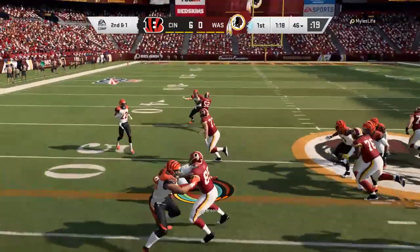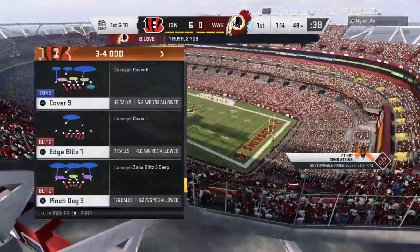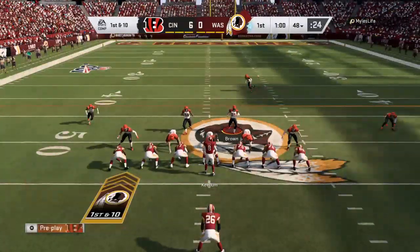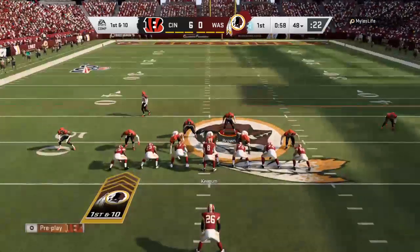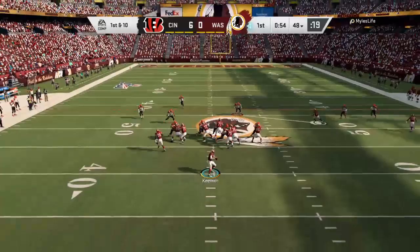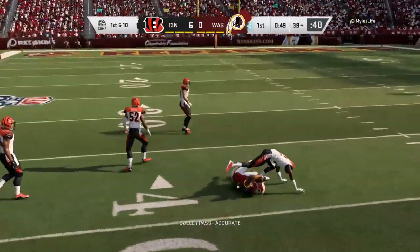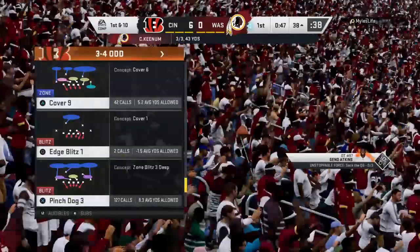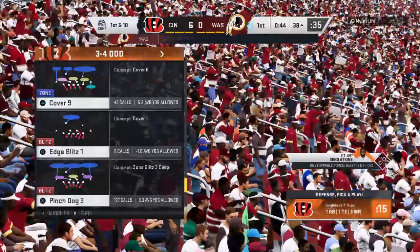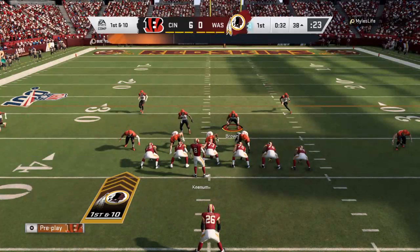Now the first carry for Bryce Love. And he'll get it out a couple yards shy of midfield at the 48. 2 yards, good enough for a first. Now a first down throw. Keenum. Josh Doctson's got it, complete. And they'll get him down as he's inside the 40. It'll go as a pickup of 14 and a Washington first down. So here's a 1st and 10 at the 38.